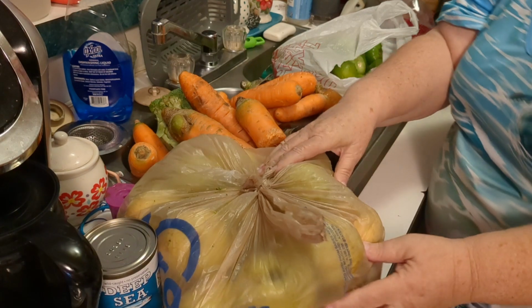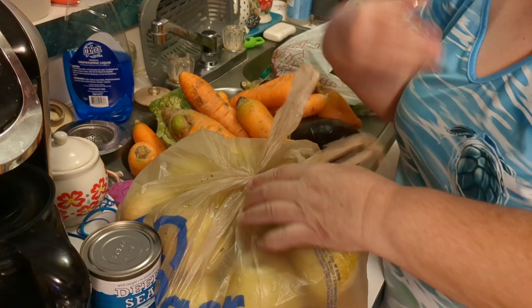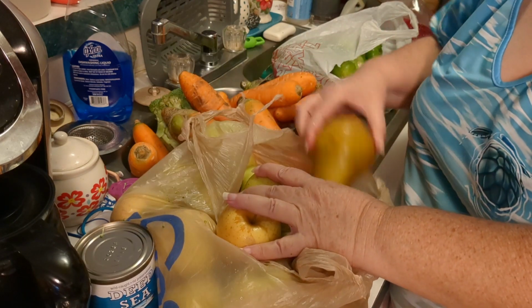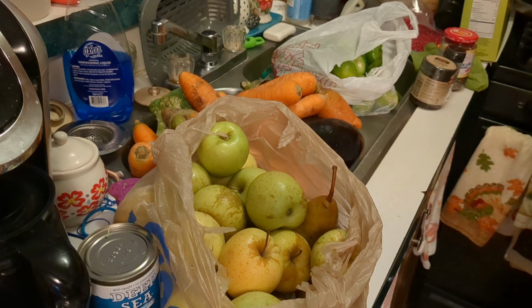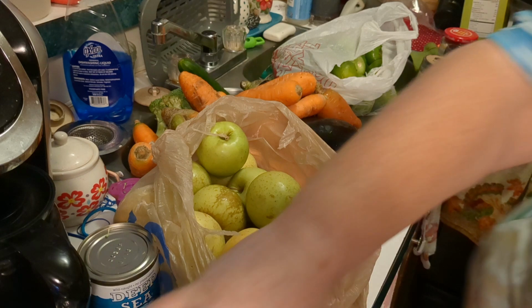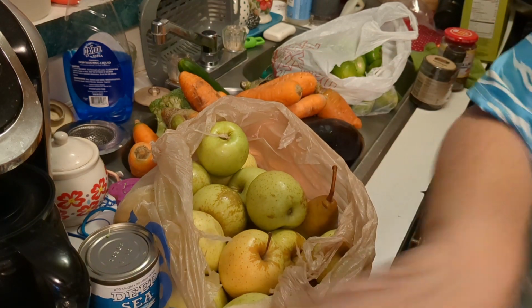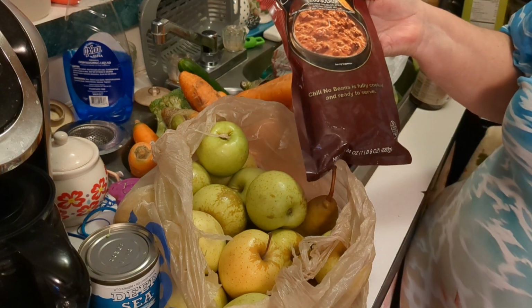And then I'm going to put this right over here for you guys to see. An entire bag of apples and pears. There are some pears as well, so we have a nice collection of apples and pears in here. Another cucumber. We have sliced pears, and we have no salt added diced tomatoes. And the last thing that we have in here is a big bag of less sodium, no bean chili.